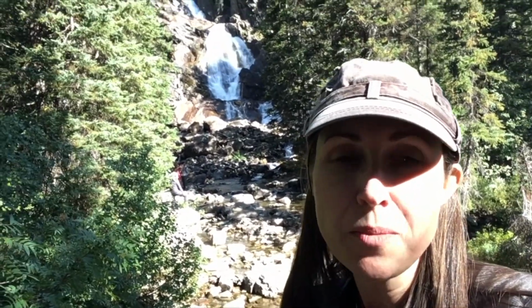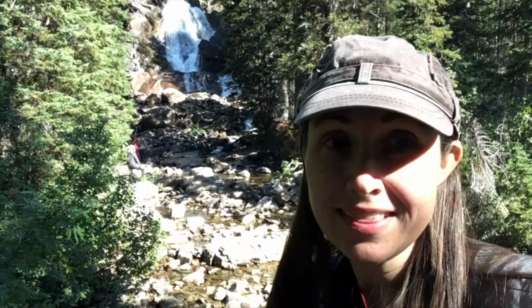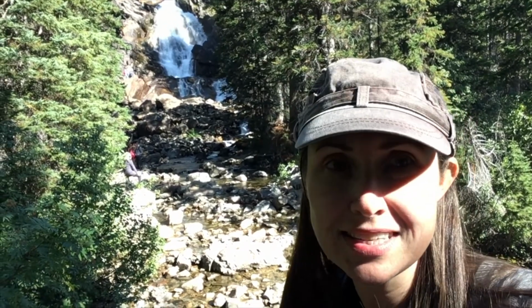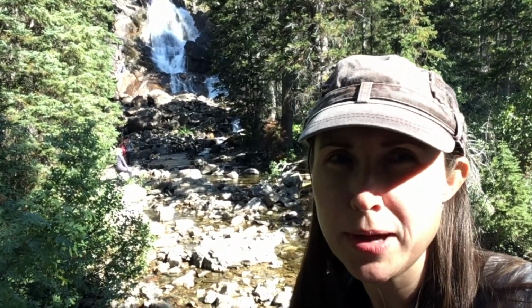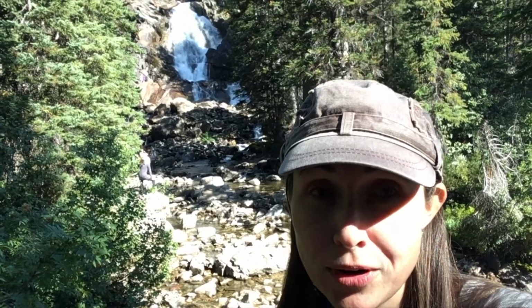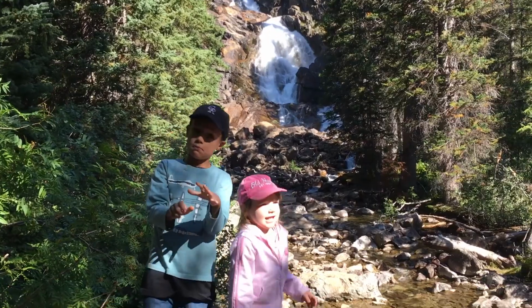Today we took a boat ride across Jenny Lake. Now we're at this waterfall that took us not too long to get to. It was about a half a mile, but we went early enough in the morning, so it was definitely more bearable with the kids. Having a little snack, taking a break, and then we're going to do some more small hikes with them.